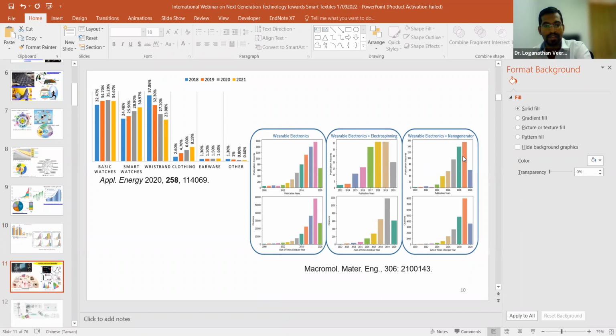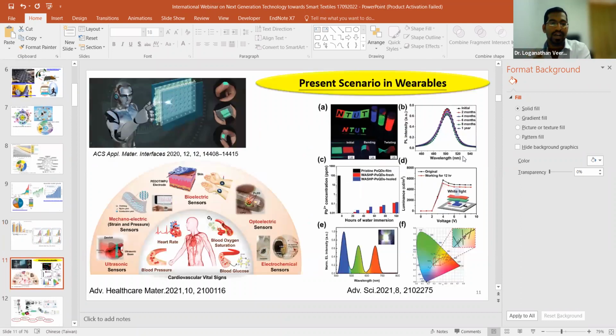In this case, you can see they are using some wearable LEDs that can be stretched and flexed. And the other one is published in Advanced Science from our group. In this, we are trying to prepare self-healable polymeric materials, because the normal materials we use in our day-to-day life cannot be self-healed.